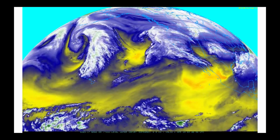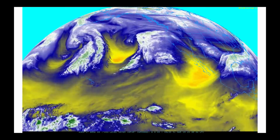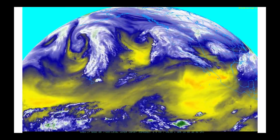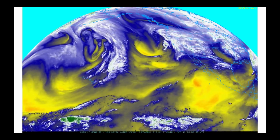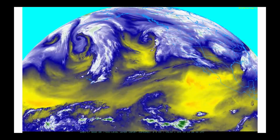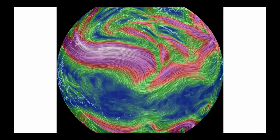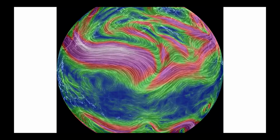Well, one thing's for sure, as we get into the month of April, we typically think about this being the end of our wet season. Generally the wet season is defined as October through April, but when we look across the Pacific Ocean and see storm systems lined up like this, it makes us think twice about how soon that wetter weather is going to end.